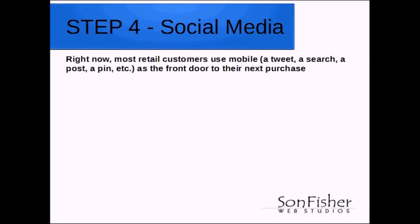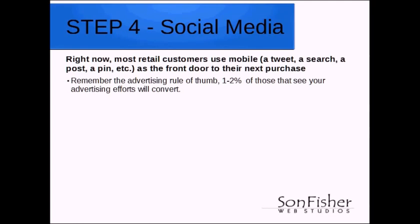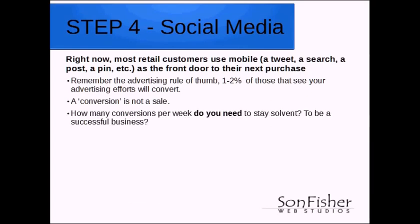Right now, most retail customers use mobile, like a tweet, a search, a post, or a pin, as their front door to the next purchase. Remember the advertising rule of thumb. Only 1 to 2% of those that see your advertising efforts will convert. And realize too that a conversion is not a sale. A conversion means that they have responded to your call to action. Great, that's what you want them to do. That's the beginning of a relationship. And how many conversions per week do you need to stay solvent to be a successful business?